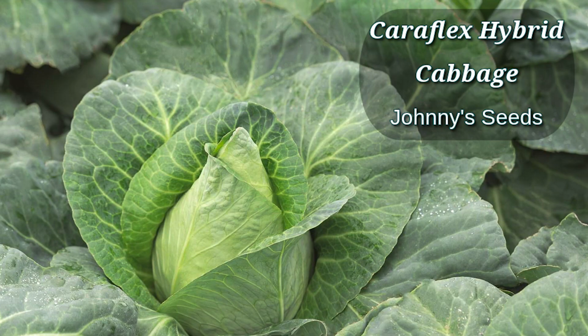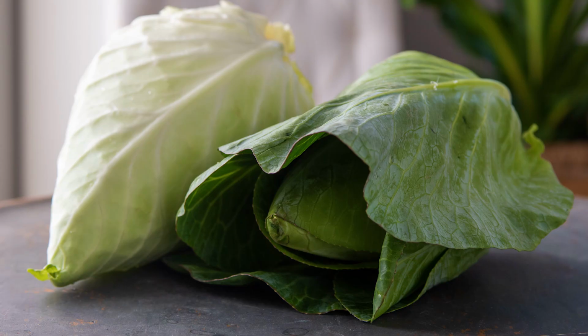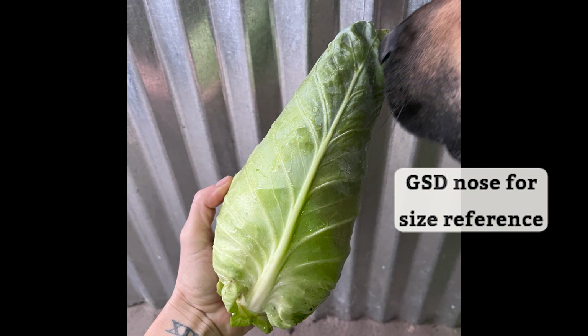I also wanted to quickly mention another cabbage variety. This one was actually a favorite of mine from back in 2013, but I grew it again this year and I loved it just as much as I did the first time, and that is Caraflex cabbage. Now this one is rather unique. It's a mini cabbage, so it only grows to about 2 pounds and it has this unique pointed head shape.